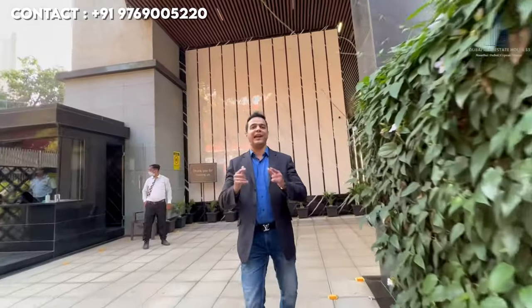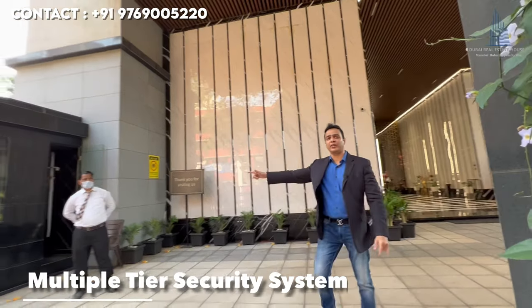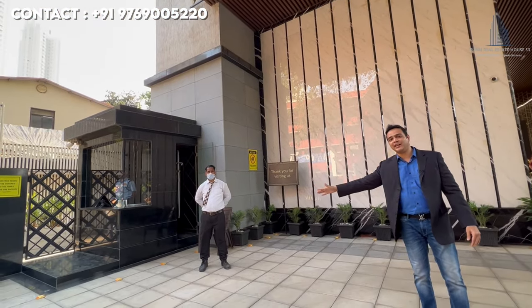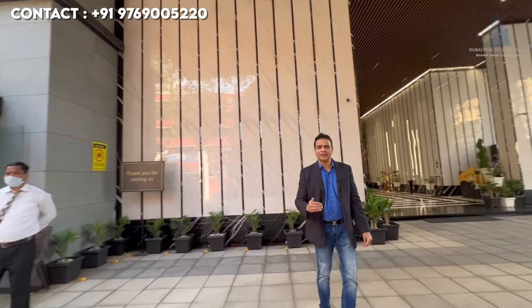So as we go, this is the entrance. That's the security system. You have a three-layer security straight down here. Nobody can pass without their IDs. There's a beautiful three-tier security which is very advanced.